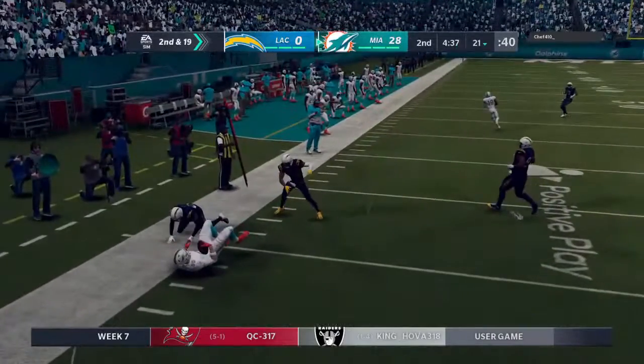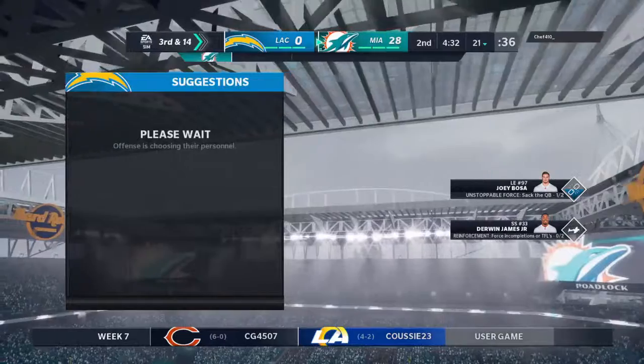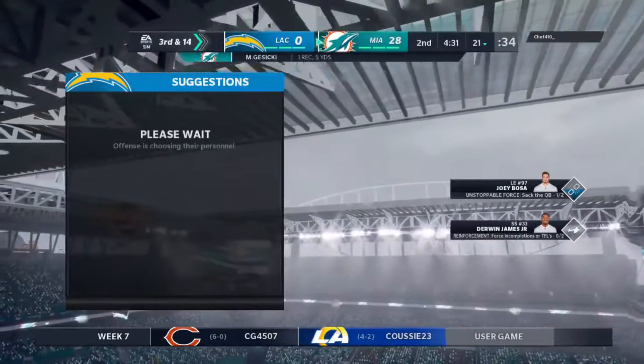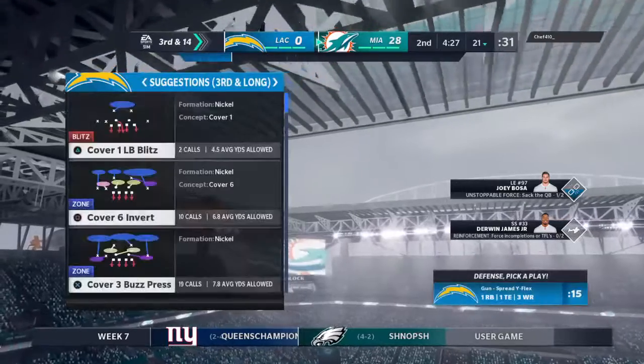Now an open man, that's the tight end, Gesicki. It's complete. And he'll get it up here this time to the 21. That catch good for 5. It's 3rd down. Brings up 3rd and 14.